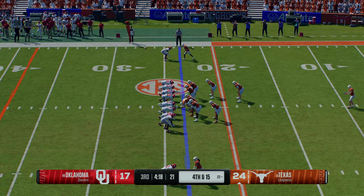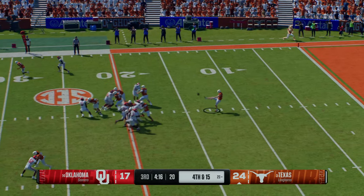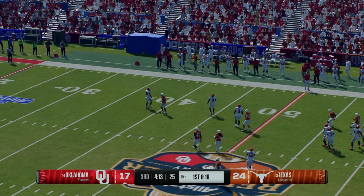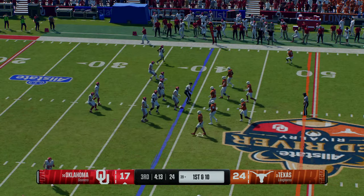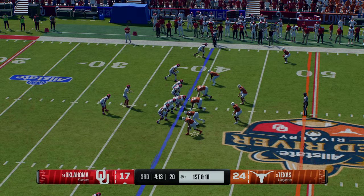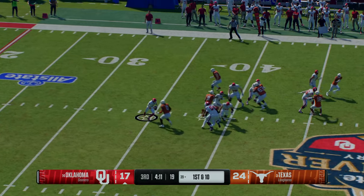They're going to kick it away for the second time. This one will be fair caught. And the Sooners offense is back on the field. The last time they were forced to punt it away. Can they get points out of this possession?